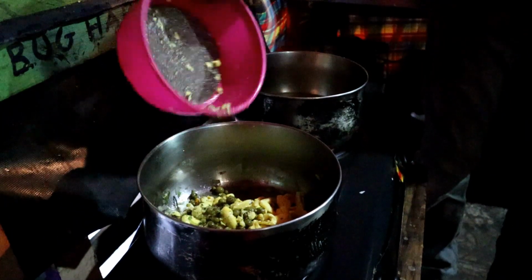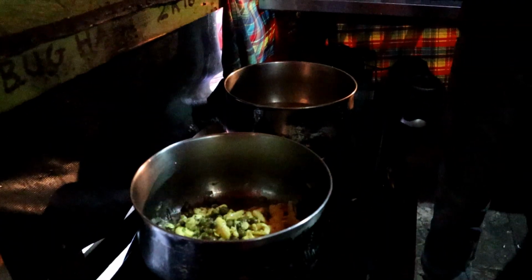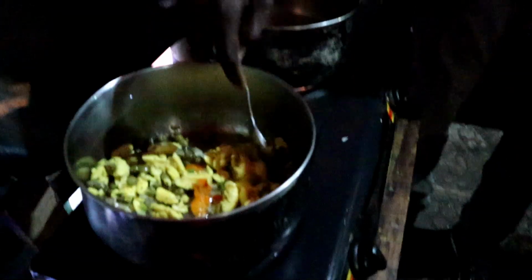Ackee and susumba together. This is wonderful. The two big items that I wanted to try in Jamaica were ackee and susumba, and here they are. I didn't even know that they went so well together.